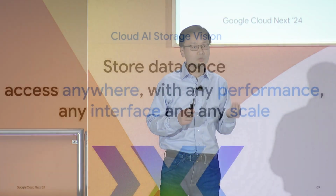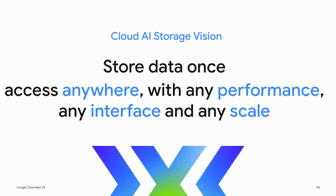So we took this opportunity to fundamentally rethink what the storage infrastructure should be for the AI workload. We came up with the vision for cloud AI storage and the product for that particular vision. To summarize, the vision is that we want to have the ability to store the data once, and then that data can be accessed from anywhere with any performance, with any interface of your choice, and at any scale.